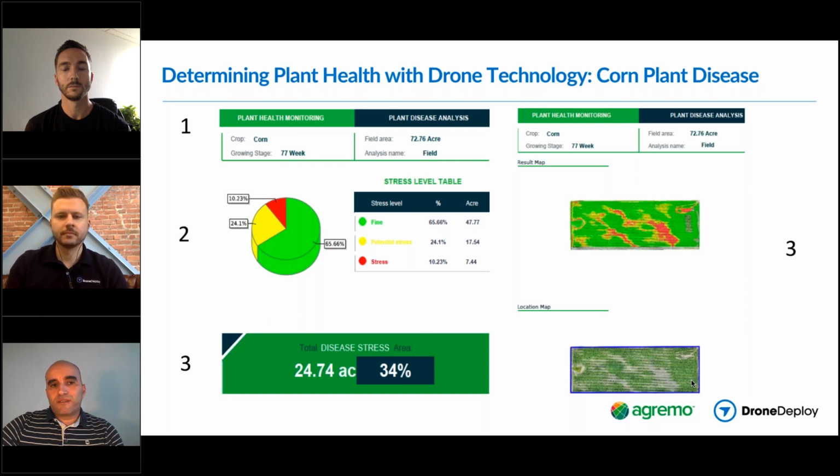Now, sometimes today's technology can show which disease is present just from the drone-taken imagery. But by knowing how much of the field is affected and by knowing exactly where the affected areas are, the grower is able to use this high-tech scouting map, and it helps him make the best possible decision from there on. So the result map shows exactly where the low-performing areas are. Next slide, please.